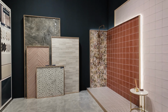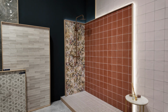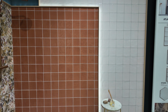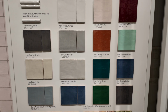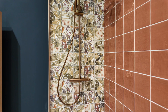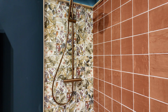For a more traditional country-style interior, or what is often called Provence, New Country is worth considering. They offer quite interesting deep colors in a 6 by 6 inches format. There are also decorations that are sold by square feet. Here we see a floral theme, which is offered in 2 color variations, more pastel, muted, and more vivid, so you can choose what you like.